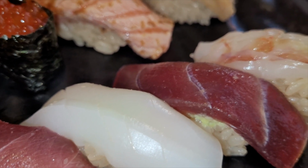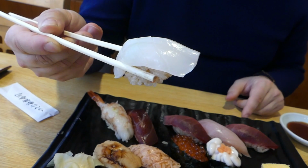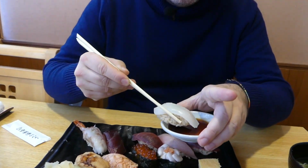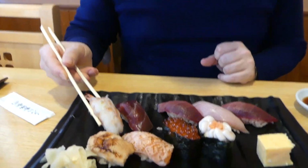Next one, let's try this guy. This one should be probably some kind of calamari or some kind of squid or something. Definitely some wasabi in there, kind of hits you in the nostrils, but way creamier than I thought. Yeah, fairly tender. Ooh, I like that texture, that's really cool. Okay, next one, shrimp. Let's go.